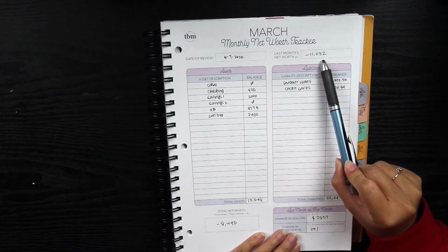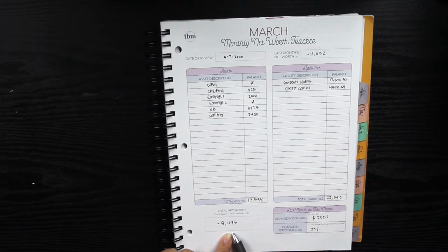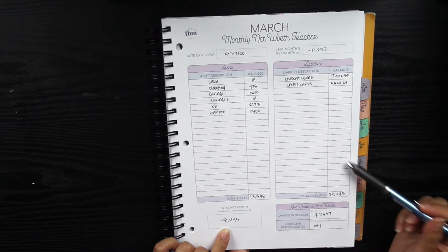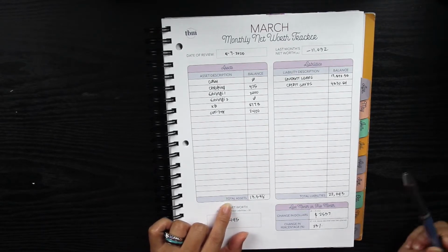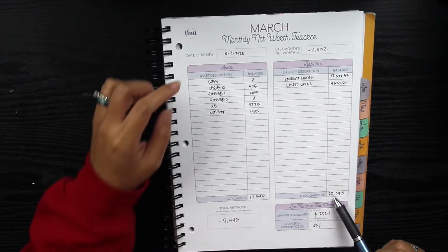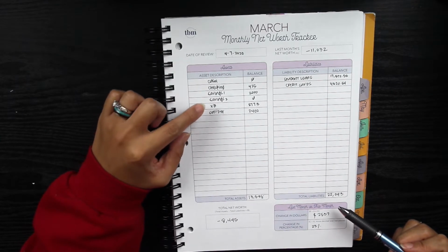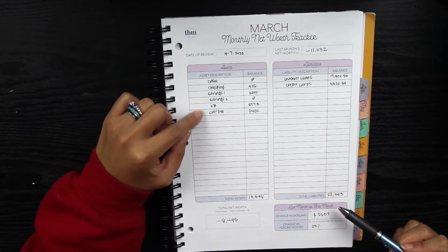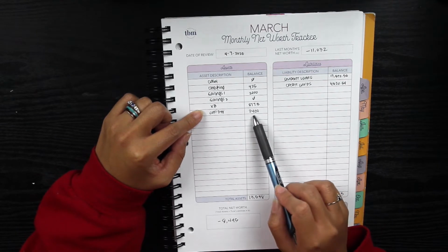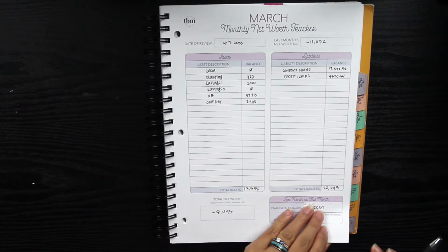And last month's net worth, we were at a negative $11,032. This month we are still at a negative $8,495. We are still at a negative because our total liabilities still exceeds our total assets. Our total assets right now is what we had in our checking account, our savings account. We do own both cars now. We don't make payments on these anymore. And this is the Kelley Blue Book value of the vehicles. And that's where I get this amount from. And that is it with this tracker.